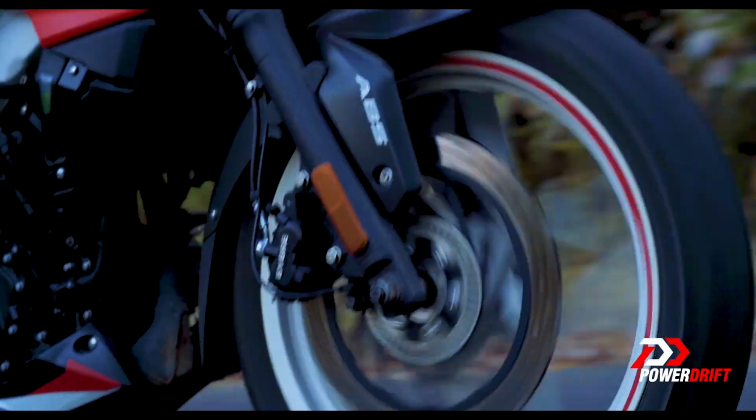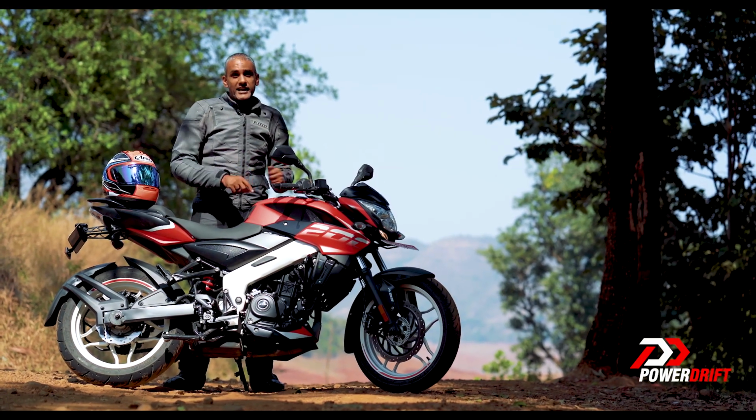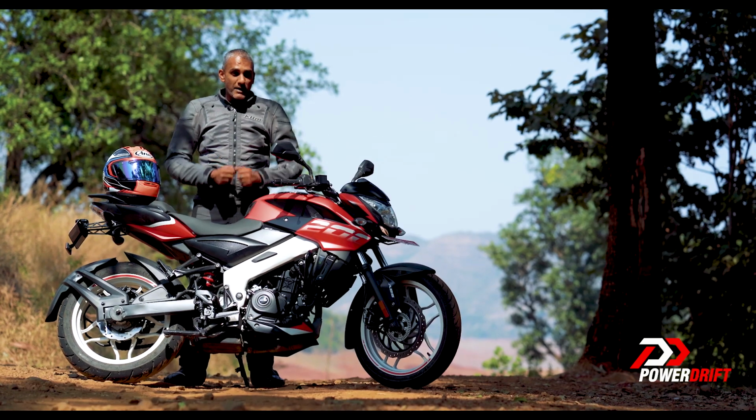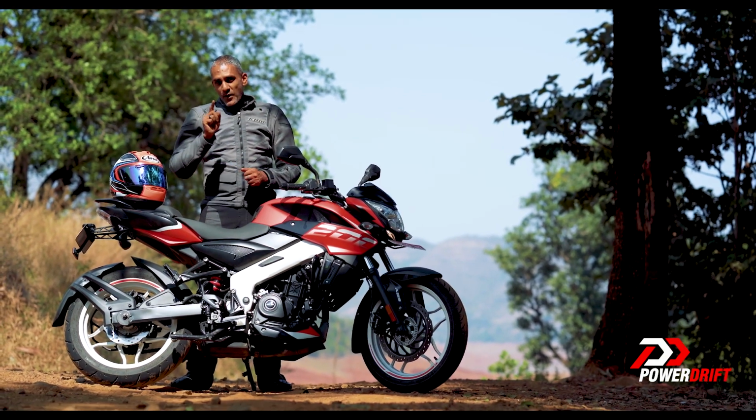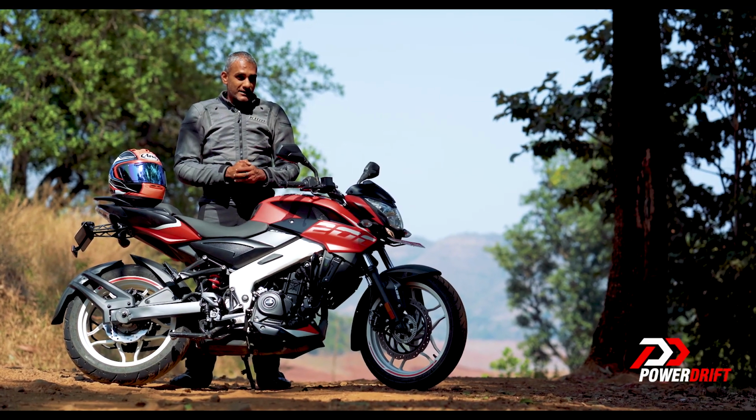But think about it like this. This is the skinny fit motorcycle, and the RS200 is the one that went to the gym and put on a little bit of bulk. Small difference, right? But think about it. What kind of riders do you normally get to see in MotoGP?